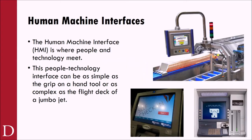All right, so the first thing I want to talk about is, what is a human machine interface? That's what HMI actually stands for, human machine interface. And what I tell you is the human machine interface is where people and technology meet. So the most common thing we're going to see is something like what you see over here, in this case, it looks like a packaging line or some sort of automated manufacturing line. And we'll see a touchscreen HMI up here.